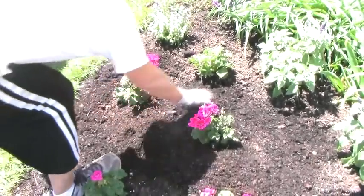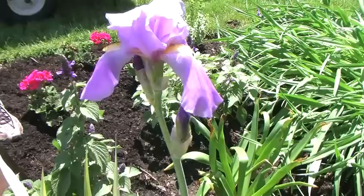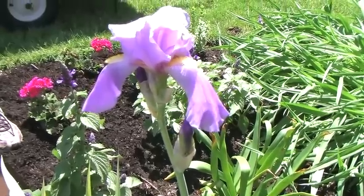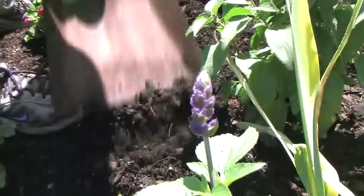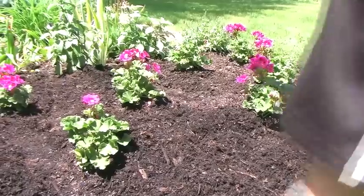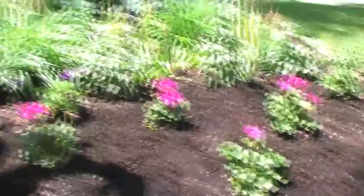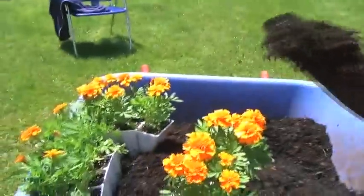Pinks, not much yellow. See, I'm not putting the marigolds here. It's an iris. And these are salvia, and their flowers will be kind of purply. This is a top coat to keep the weeds away, because there are so many weeds in a garden.